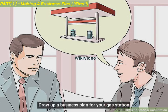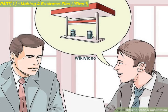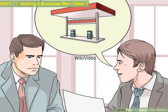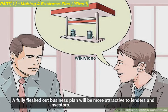Draw up a business plan for your gas station. Discuss it with an accountant to get a realistic professional opinion about your estimated expenses and income. A business plan involves several key pieces of information and is more than just a simple outline. You will need to include as much detail as possible. A fully fleshed-out business plan will be more attractive to lenders and investors.